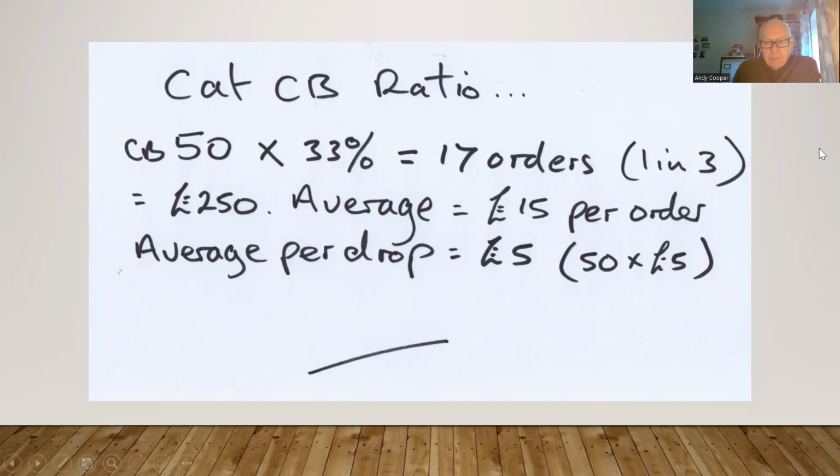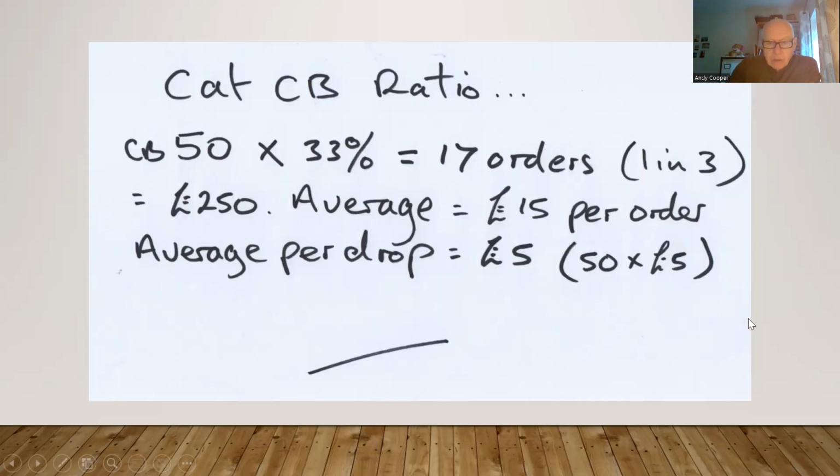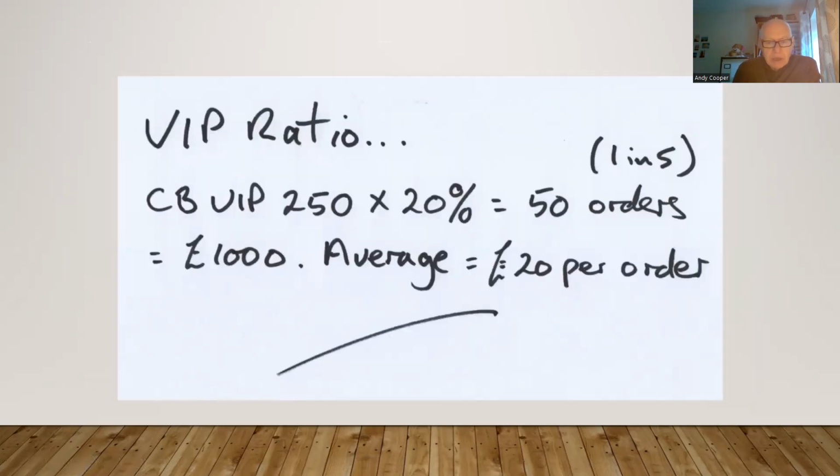In terms of... just go back a second. That's the catalog customer base. Yeah, next slide.